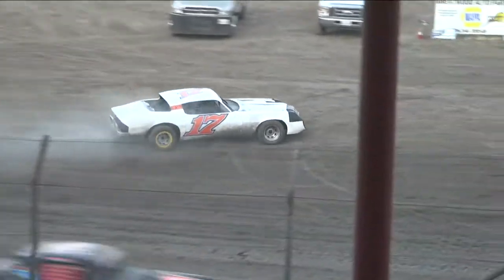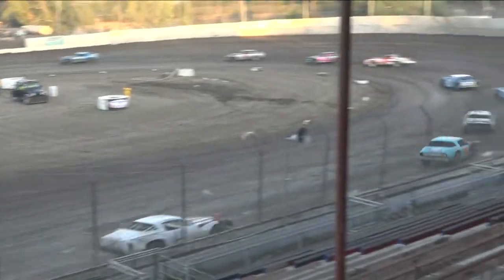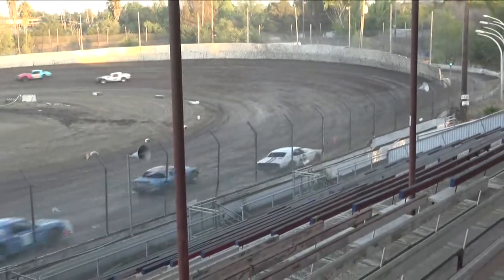Travis Dietrich still have us. Oh! DiCarlo with a problem. He pulls to the infield. Smoke coming out of the back of that race car. So problems for quick Nick DiCarlo in that 17 hobby stock.